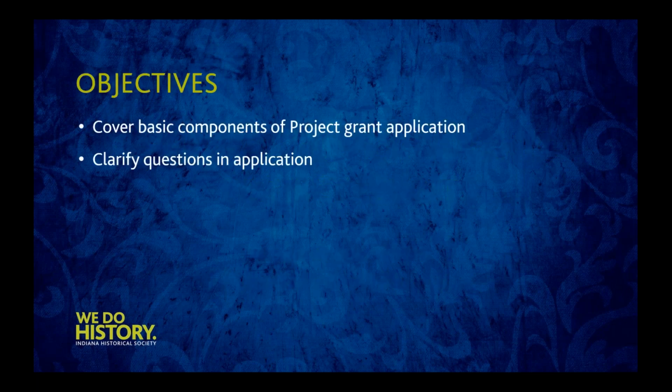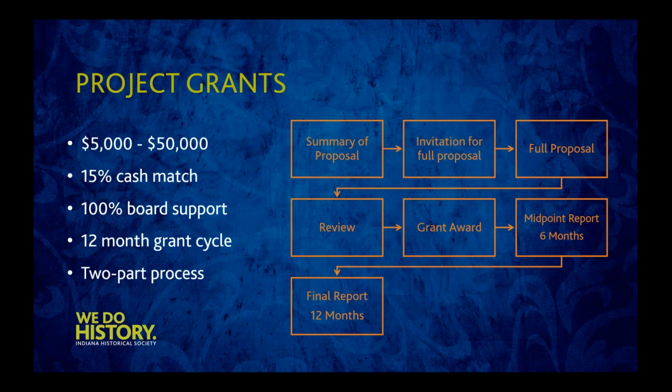Here's an overview of some of what we're going to cover in this webinar. The first objective is to provide the project grant program, looking at the full online grant application process. This webinar will also work to clarify questions that appear on the HSG application. Let's start with that program overview.